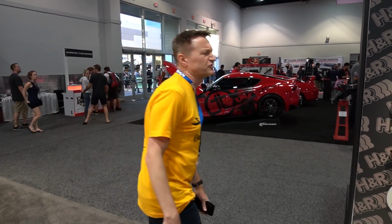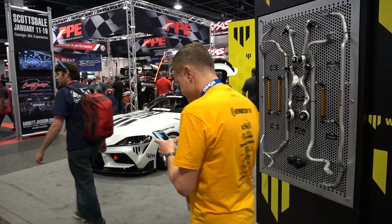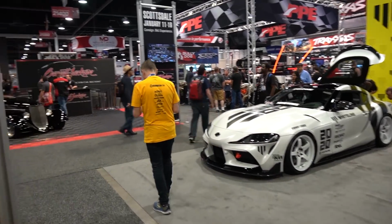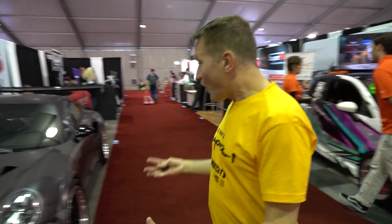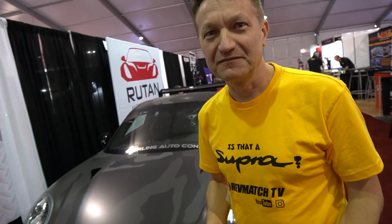Supras. I've been looking for Supras. I've only found 2 Supras so far. I don't really believe all this hype that I saw on Jalopnik and all over the internet that this is the year of Supras. It's just, nah, it's not true. Whoa! Found a Supra, finally! There, that's not a Supra.